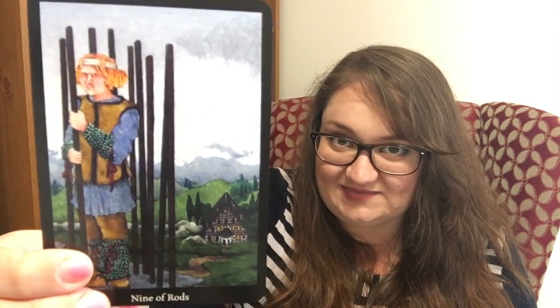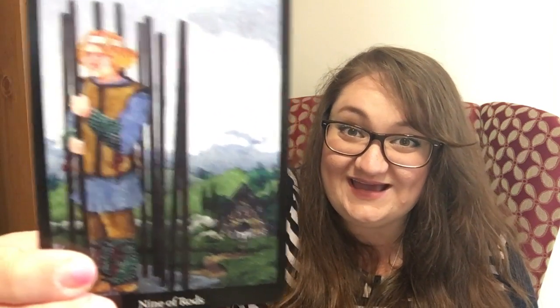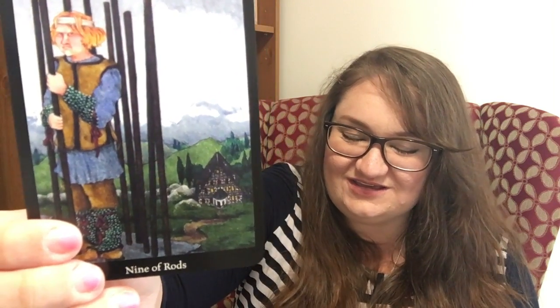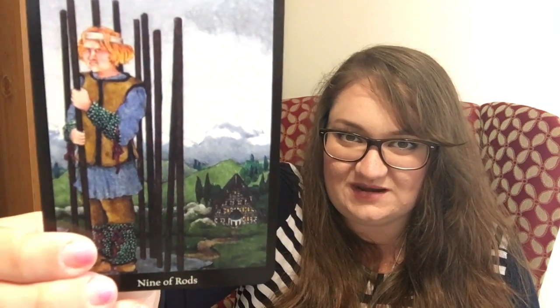So I've been talking about how I feel like this deck is very expressive, especially through the characters. So I wanted to show you some cards that really highlight that for me. This is the Nine of Wands, and he looks stubborn and grumpy as hell, and you look at his face and you get half the meaning immediately. I think it's really well done.